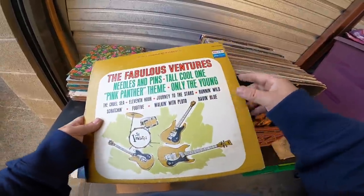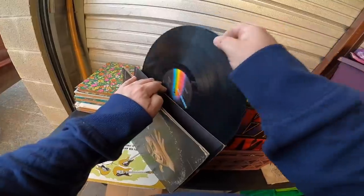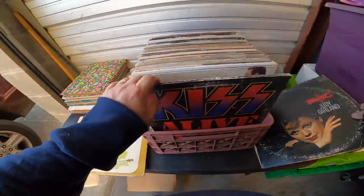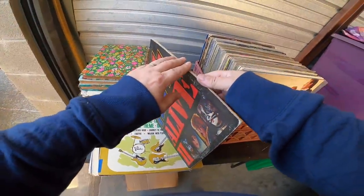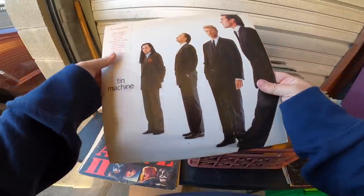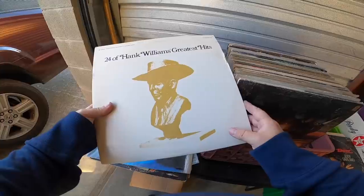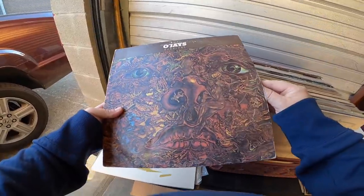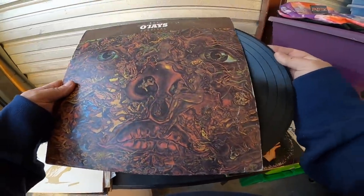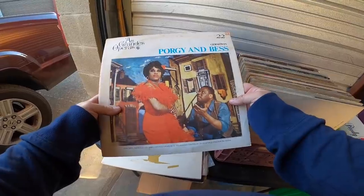The Fabulous Ventures. Oh, Pink Panther theme. That's cool. The Best of Judy Garland. Mm-mm, that's not as good. Ooh, this is good. Look at Kiss Alive. We've had this album a couple times. Yeah, good thing that one looks pretty decent. Tin Machine. So David Bowie. Grace Jones. Hank Williams, Greatest Hits. The OJs. That one's rough. Rough. Oh, there's Porgy and Bess.